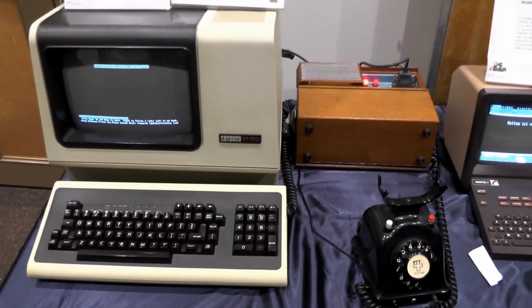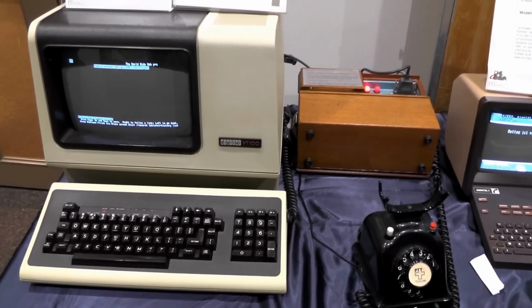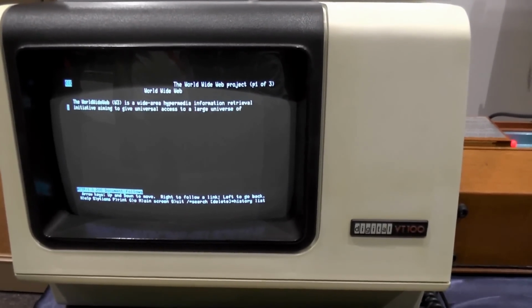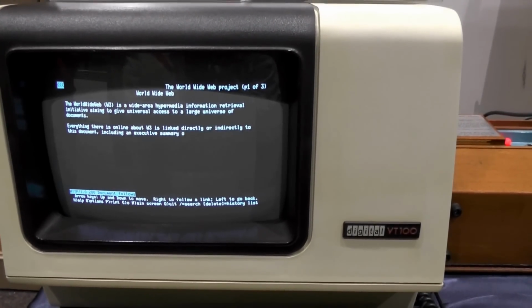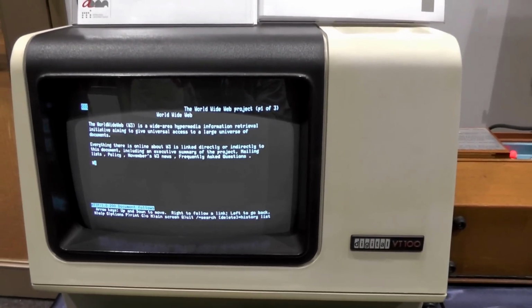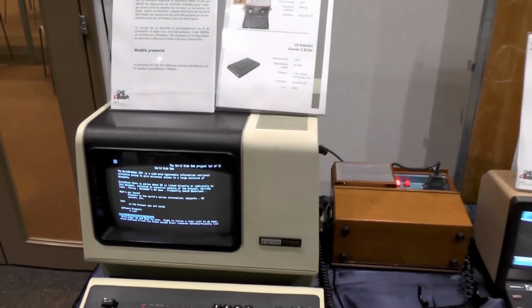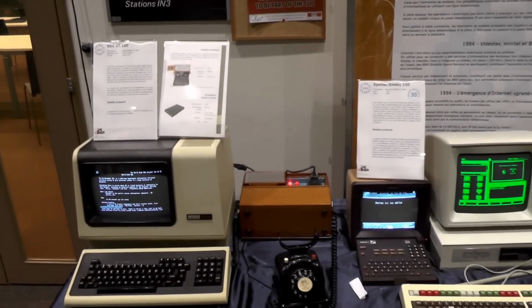Great! Just in a few seconds, you will see the first website ever. And we are actually hosting this website on our own NeXTcube server using the very same HTTPD server that was used at CERN. The same version, same website source, HTML 1.0. And voilà.